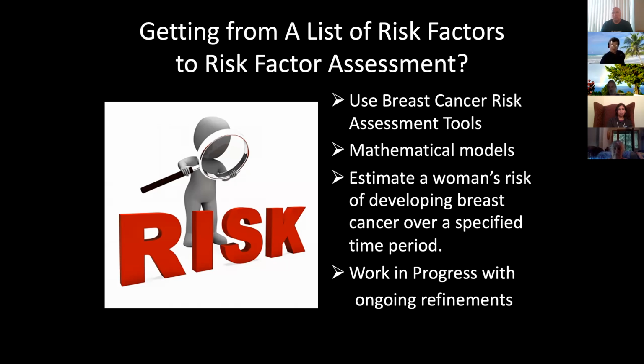But how do we get from simply listing risk factors or assessing breast density to risk factor assessment? The answer is in the use of breast cancer risk assessment tools. It's important to note that these tools do not tell a woman whether or not she will get breast cancer. They only tell her a percentage chance that she could get breast cancer.